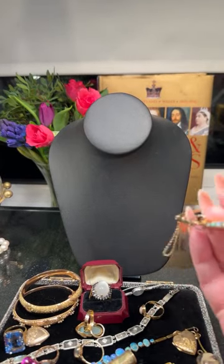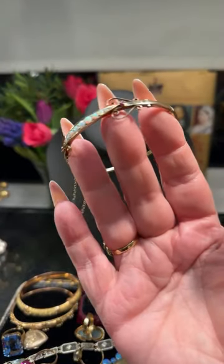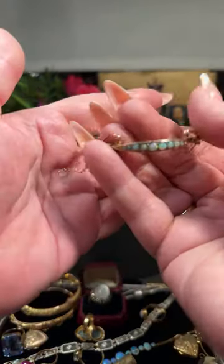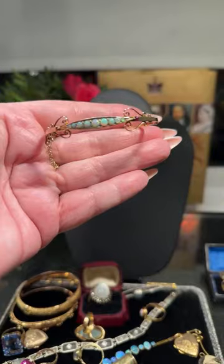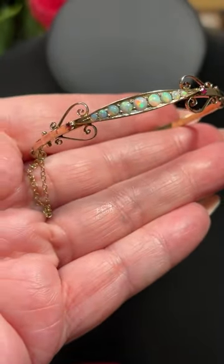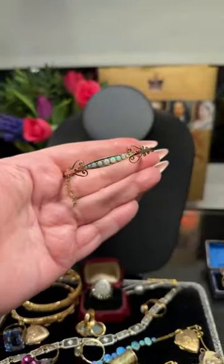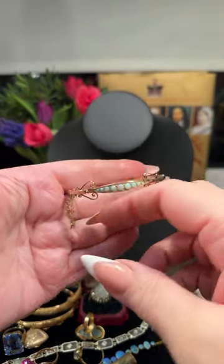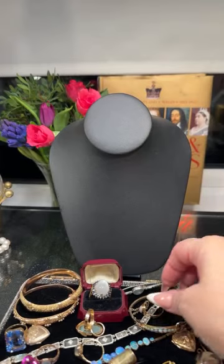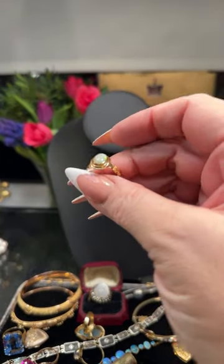Opal bangle bracelet. Definitely Art Nouveau, Victorian. Crystal opal. Victorian hallmarked. Lightning Ridge opal.